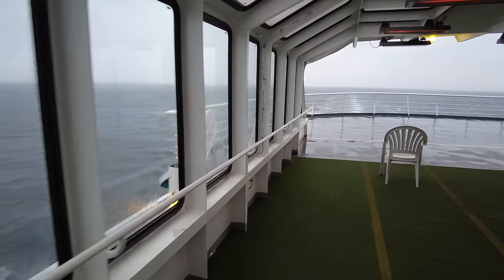For the night, I want to go see if I can see some stars outside. I think it's too cloudy to see any stars tonight. Really not a lot out there. I see a couple lights blinking over there.